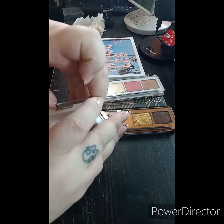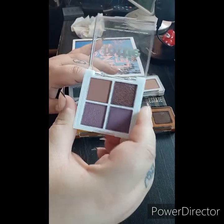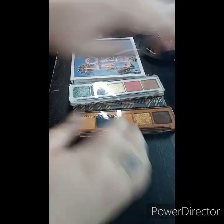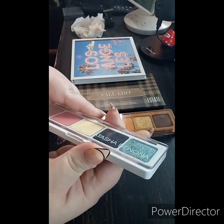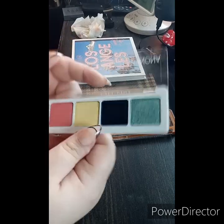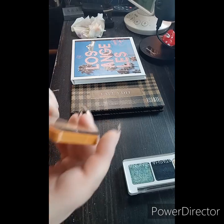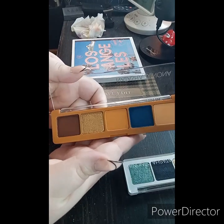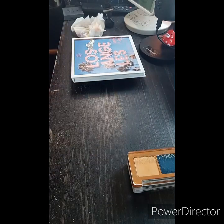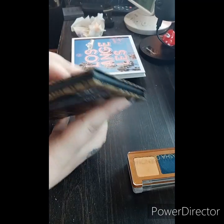I do have a Lottie London Cosmetics quad. This is the mauves. And I do want to keep this because this swatched super nice and I think the color story is cute. I have two bigger ones from Natasha Denona. This is the Jubilee palette, which I really like the color story of. So we're keeping that. And then this is the Fez palette. And I also like the color story. So we're keeping those. From Estate Cosmetics, this is the Fall Edit.